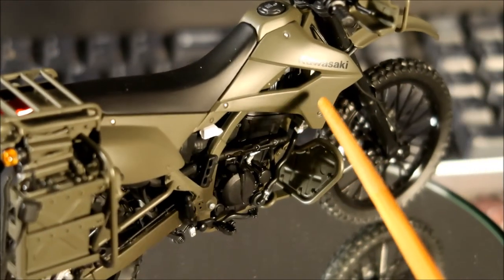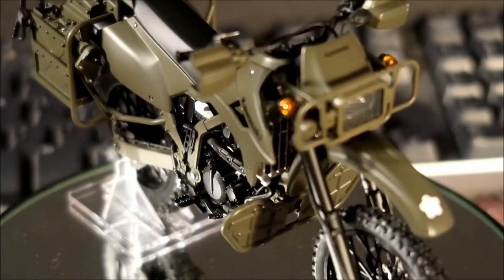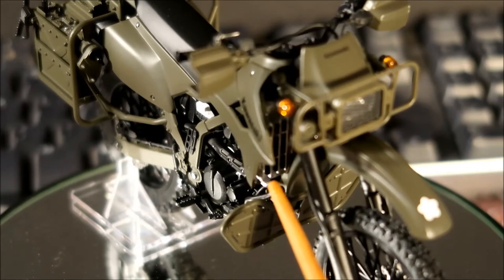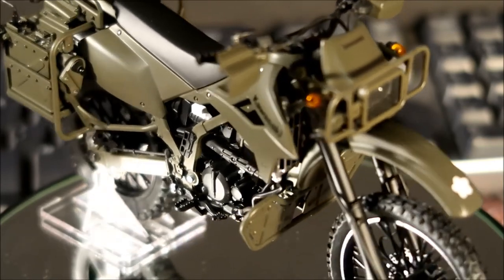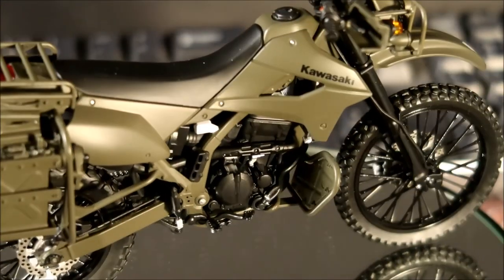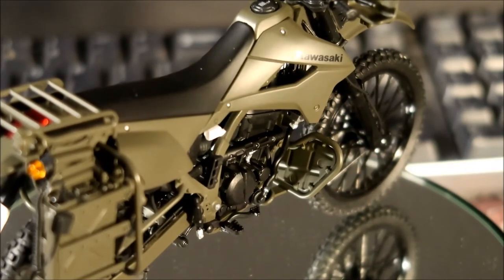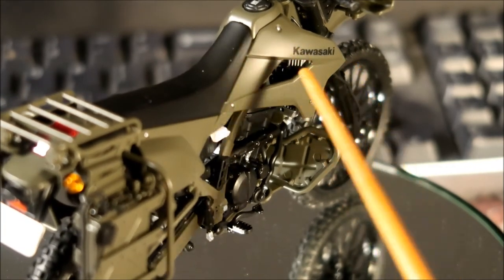There's a radiator right here. I think you can probably see it. Yeah, you can see the radiator right here. So it does actually have a radiator, and it's painted like silver and black, okay? Okay, and you can kind of see behind it, there should be a fan on the back of it, and I believe there is. Okay, another Kawasaki logo right here.